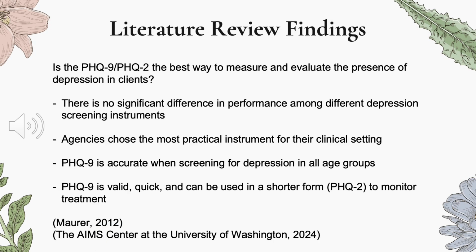When considering whether or not the PHQ-9 and the PHQ-2 are the best way to measure and evaluate the presence of depression in clients, there are numerous studies that state that there is no significant difference in performance among different depression screening instruments. The 2 sources cited on this slide state just that, and also state that the PHQ-9 is accurate when screening for depression in all age groups, that the PHQ-9 is valid, quick, shorter than other depression rating scales, and can be used in a shorter form such as the PHQ-2 to monitor treatment. The PHQ-9 can also be administered using multiple options, such as in person by the clinician, by telephone, or self-administered by the client.